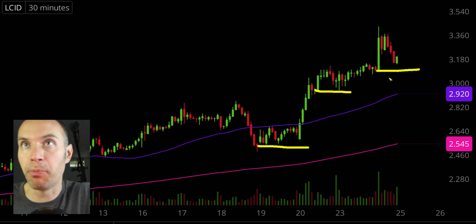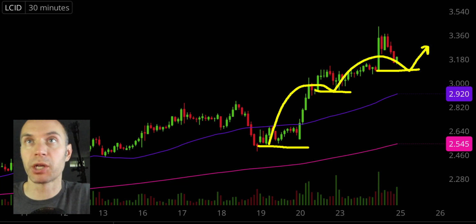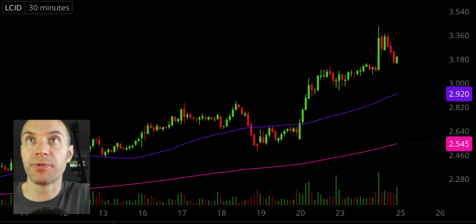So even with this bigger pullback, if you envision these as stair steps, very much so in the upwards direction. So big picture wise, things are still fine.